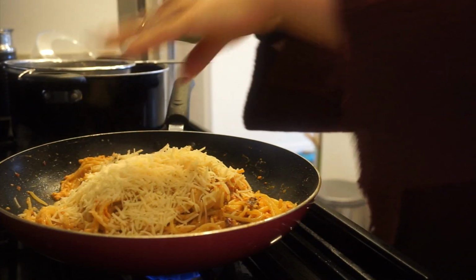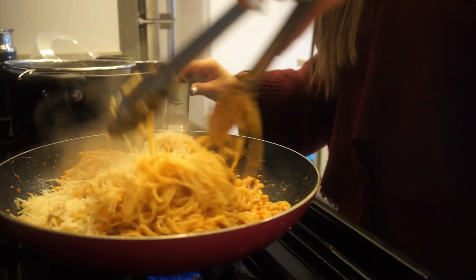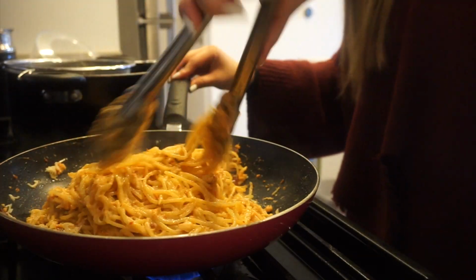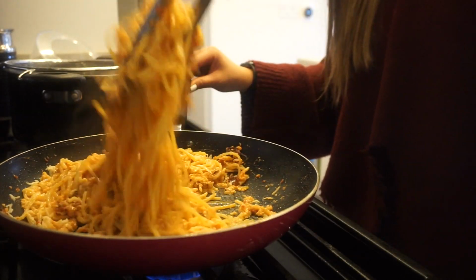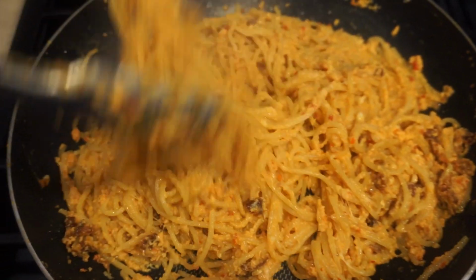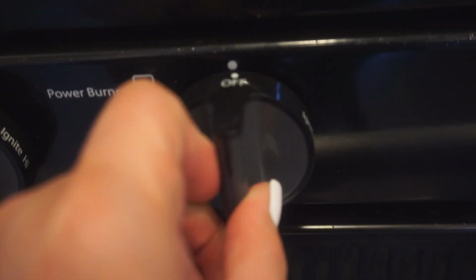And the sauce is a little bit too thick, so this is where the pasta water comes in handy, and you just add more or less to your preference. I added a little under 1/4 cup to my mixture, and look at that, gooey, cheesy garlic, and we're gonna turn that off, and that's it.